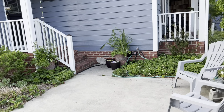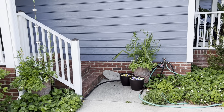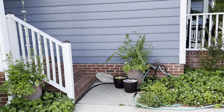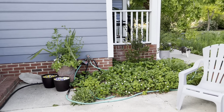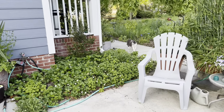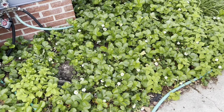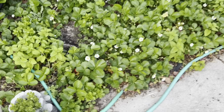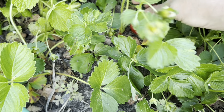You can see the parsley is starting to bolt and flower. Hopefully I'll get some swallowtail caterpillars to come and eat on those. Cubby's joining us for the tour, everybody. Look at all these strawberries. This whole ground cover of Chandler strawberries, and they're delicious. Ooh, look. Ha, it's like an Easter egg hunt.